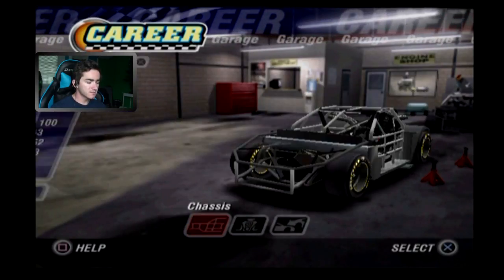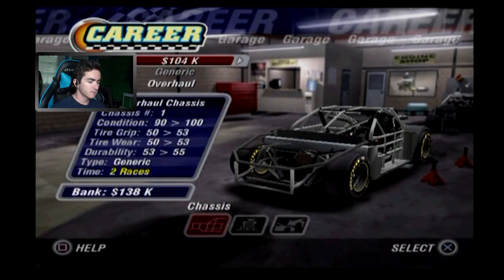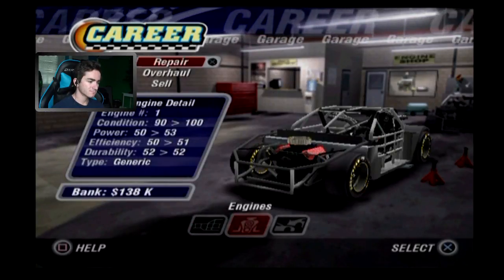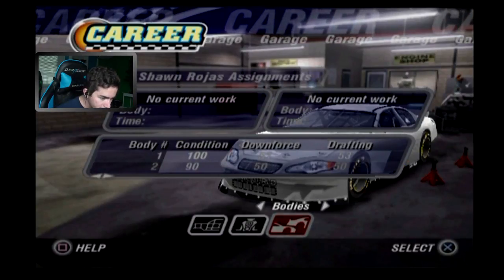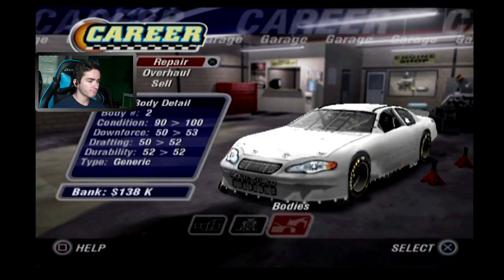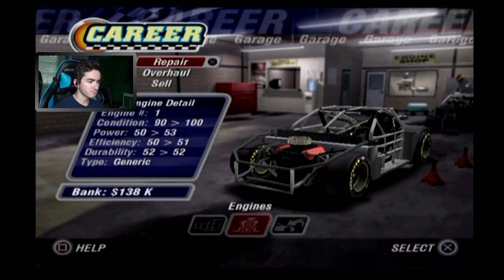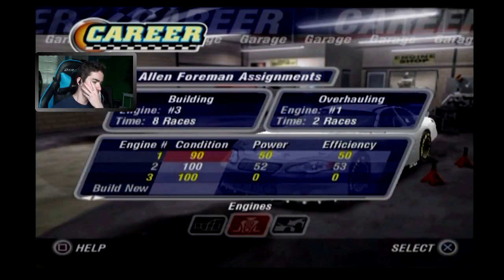I know it's not a lot of money, but I need to repair. What can I overhaul? Now, I need to think here. What should I overhaul? Let me see. They're all at 50. I need to figure out what I should think about repairing. See, that ain't gonna do much. So, should I just go with the engine? I should go with the engine. Overhaul. Let's try it. Let's just go with it.